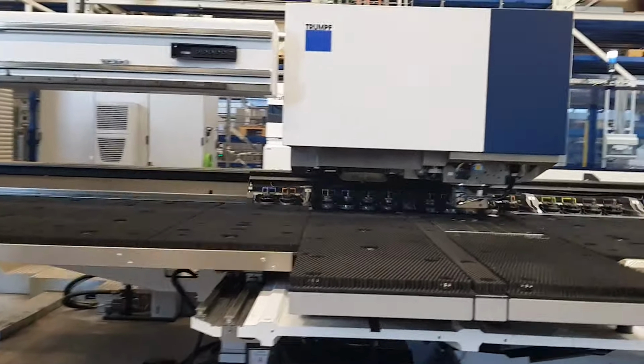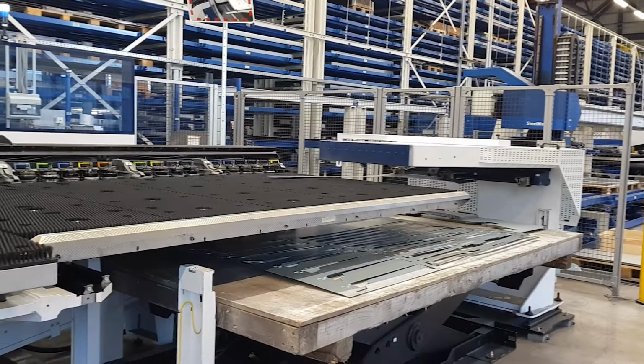Let's take a quick look at the 3 production lines though. Sheet metal management is entirely automated. The whole system is managing the warehouse fully automated.